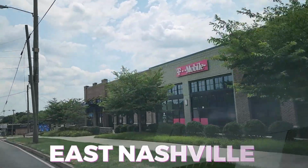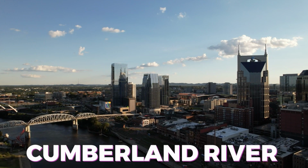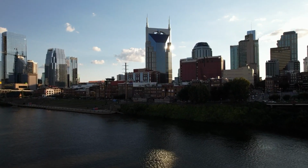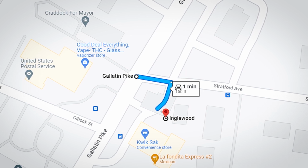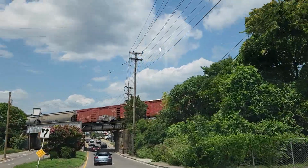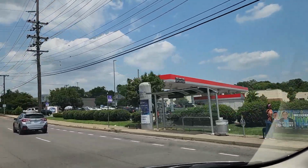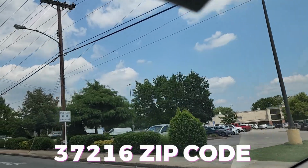It is a neighborhood literally just on the other side of the Cumberland River from Nashville. You can go over several bridges from East Nashville over to downtown. And Inglewood is a little bit further out Gallatin Road. It is before you get to Madison, Tennessee. Sometimes it's a little bit difficult to find information about Inglewood because it's a neighborhood, so it's not officially called Inglewood. It's called Nashville, Tennessee. The primary zip code, though, is 37216.